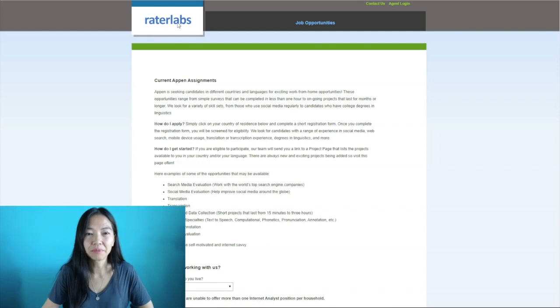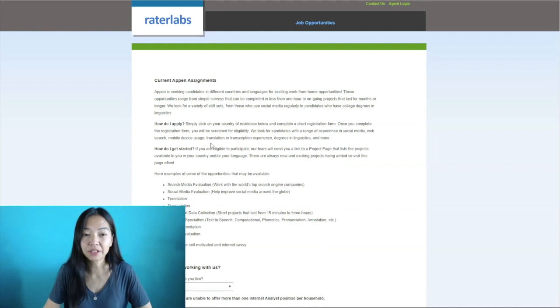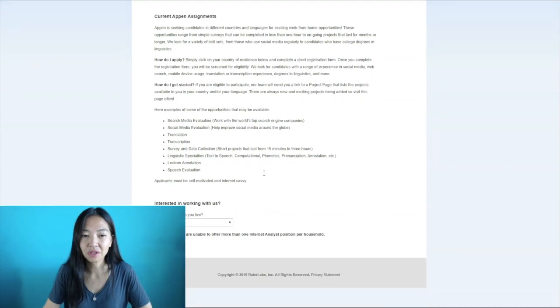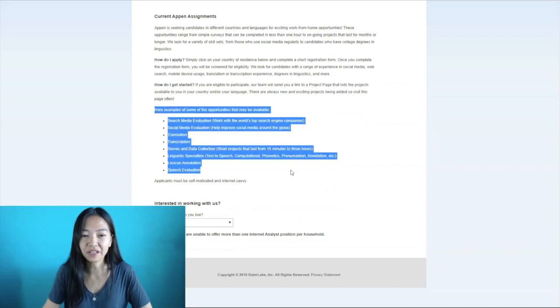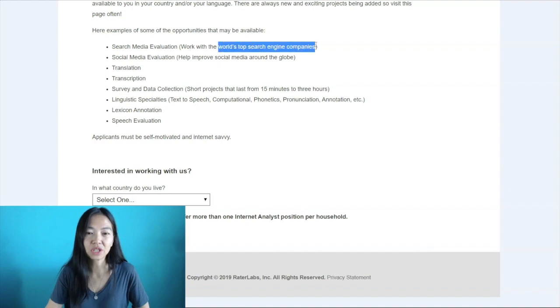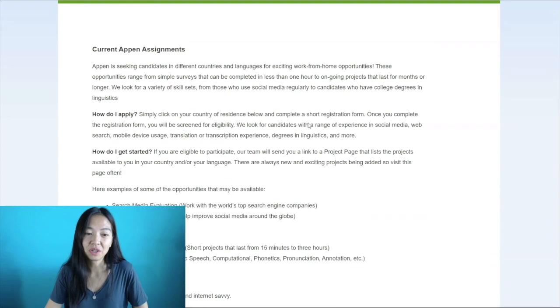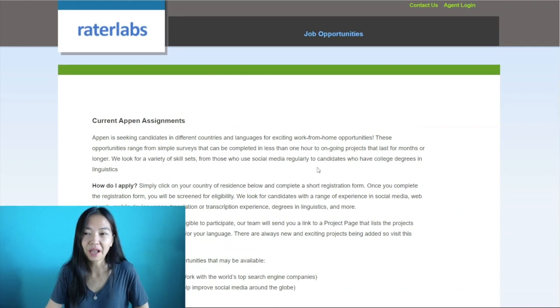So now Appen has bought them, and this is a separate job list that is available for Raider Labs. What you are going to find here is the same kind of search media evaluation, meaning you get to work with the world's top search engine companies like Google to evaluate the search engine. You get social media evaluation, making sure the social media is working around the world, doing translation, transcription, survey, and data collection, and all these different things that you can do when you apply to Raider Labs, okay?